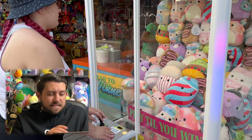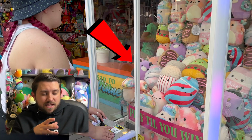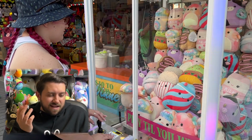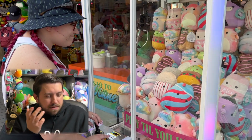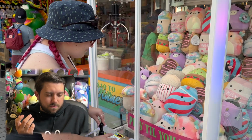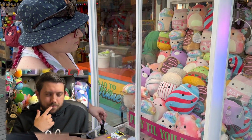Alright, going straight for the back. If I had to guess what she's gonna go for right now, just looking at this, I would guess the purple cow Alexi. Either that or the Pop-Tart, toaster strudel looking thing. Oh, it just bounced off. See, that's the thing, how did it not grab that? Try again. She says try again.